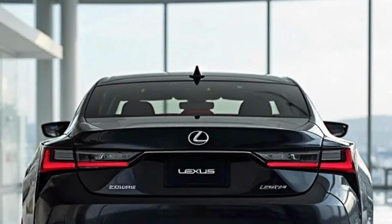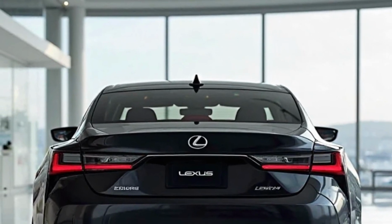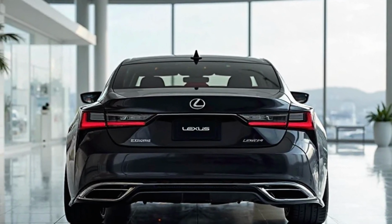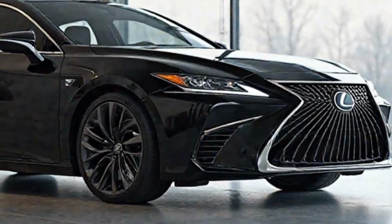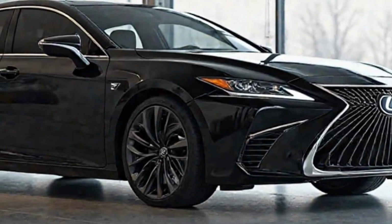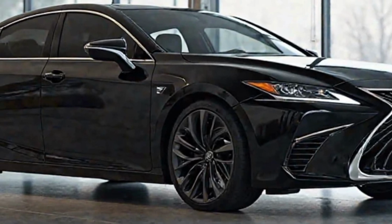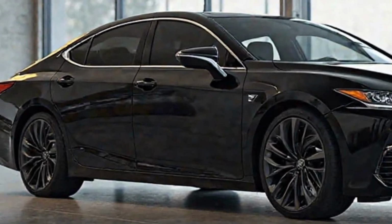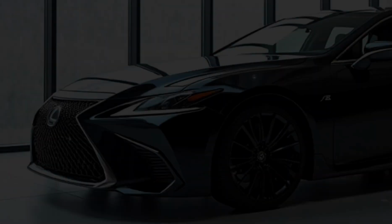Today, we're diving into the 2025 Lexus ES 300h, a luxury hybrid sedan that's all about comfort, efficiency, and understated elegance. If you're looking for a premium daily driver that blends classic Lexus refinement with modern hybrid tech, this one might just check all your boxes.